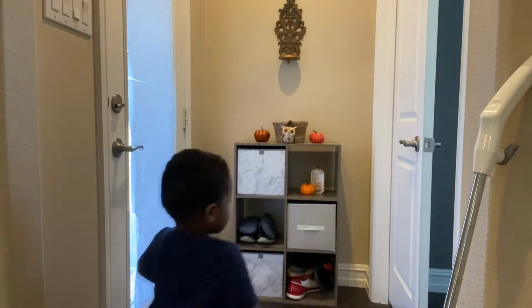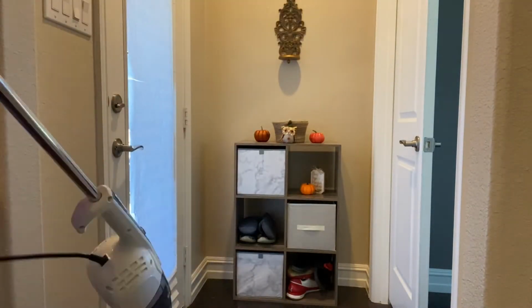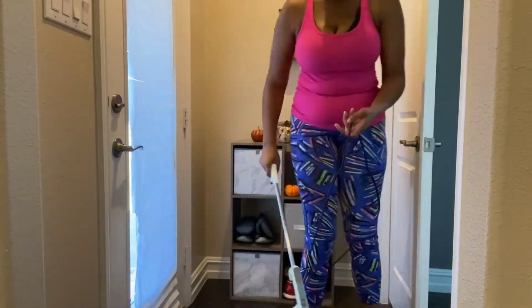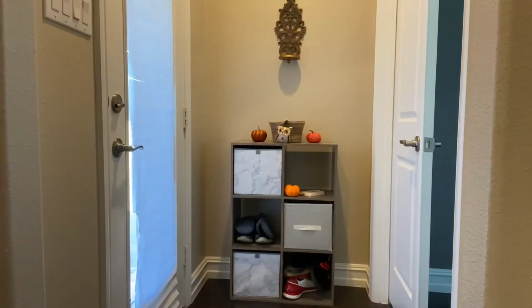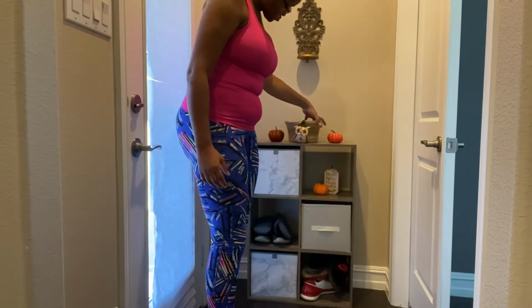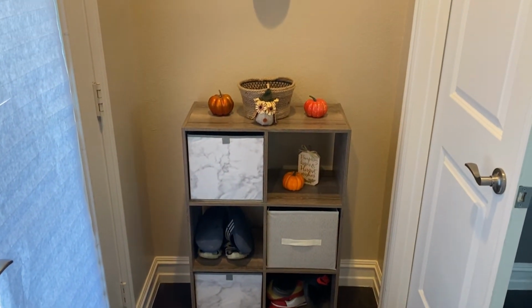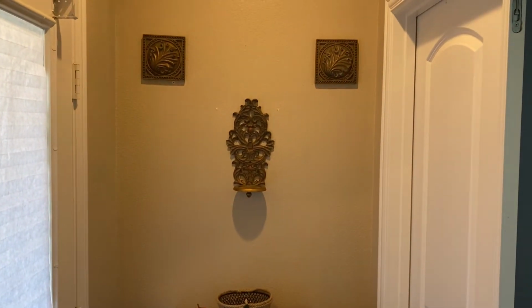So this is the last area I'm going to be tackling today. It's the area right next to our back door. As you can see, there's a cube storage organizer back here, and it's here because I know when we come in from outside, we bring a lot of stuff with us, dirt and grass and things like that. So I wanted to give us a place to leave our shoes and put our belongings from when we come in from outside. And this little cube organizer is the perfect space to store everything that we come in from outside with, whether it be on our shoes or in our hands.